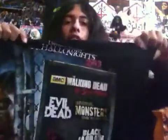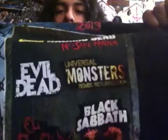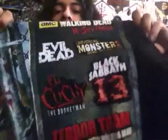Really quick, I want to show you what the shirt looked like. It looks like this. It says, so this is what fear tastes like. And here's the back. So you got the mazes: No Safe Haven, Walking Dead, Evil Dead, Monsters Remix, Black Sabbath 13, El Cucuy, Terror Tram, and Insidious, and right here it has a walker.